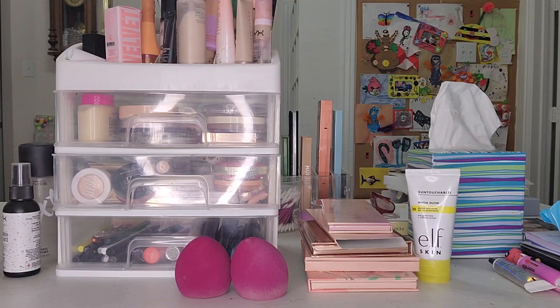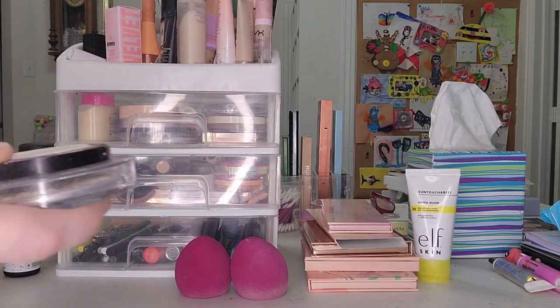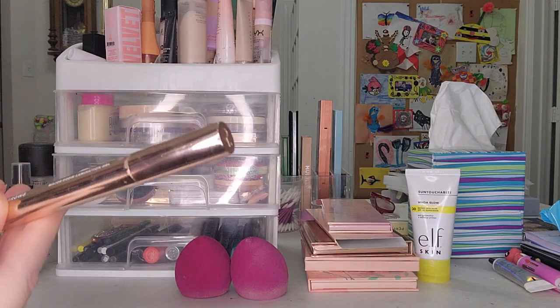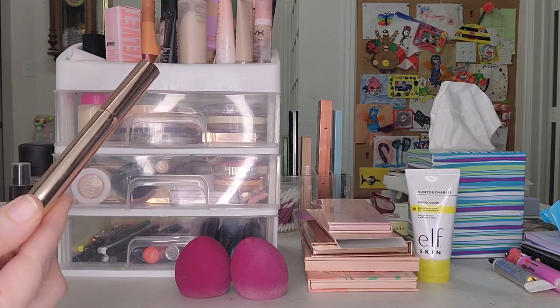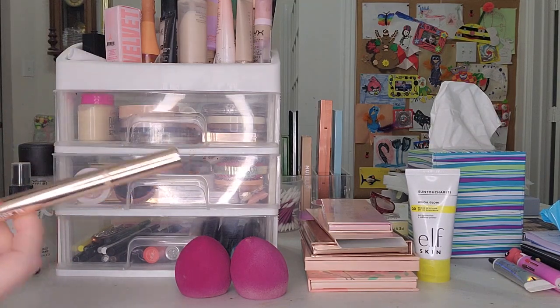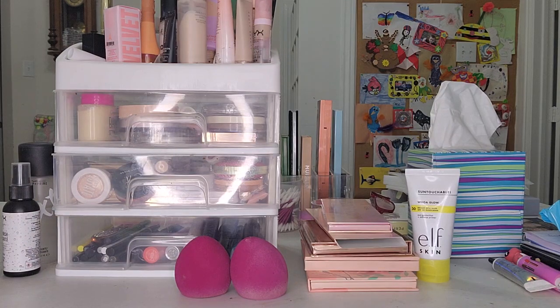I've got a couple of highlighters I'm just going to keep over to my left. Here is an eye primer I'm going to keep up there. This is like my Patrick Ta brow freeze stuff. I'm just going to keep that over here. I barely use it. And then I've got a bunch of single shadows.